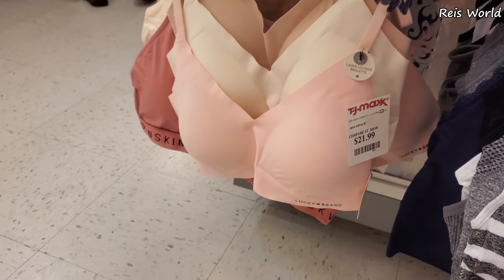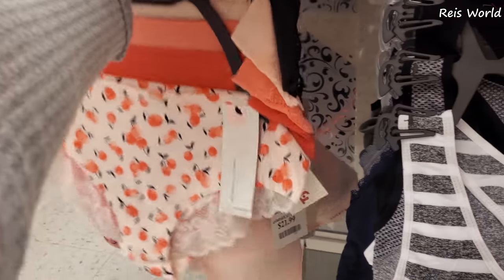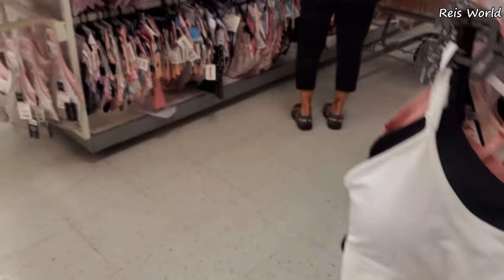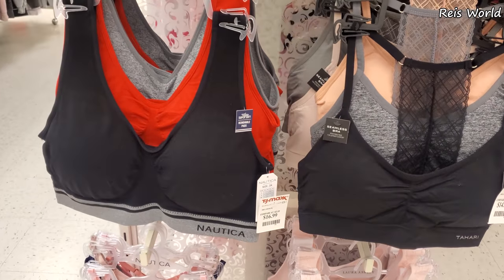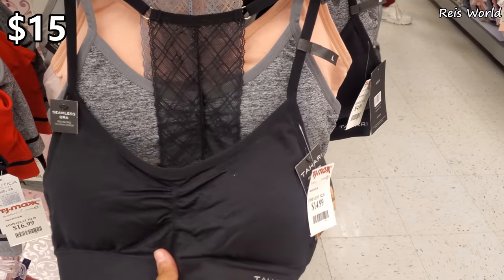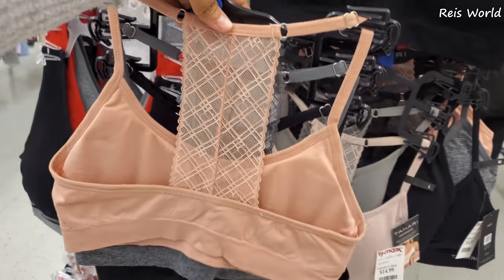Lacy. And then more Lucky Brand for 22. And you get three. Oh gosh, there's so much even over here. I'm actually trying to look for the Jessica Simpson sports bra. I bought them here before. I like them. They're really comfortable, and my daughter loves them too. We have Tahari. You get two for 15. Actually, you get three. Here's the back.